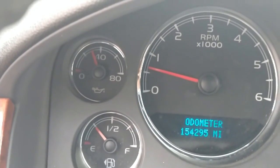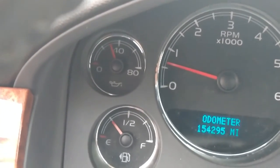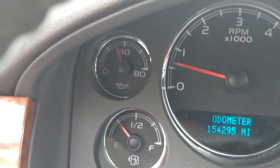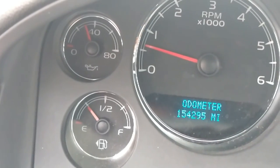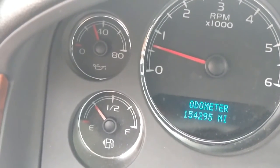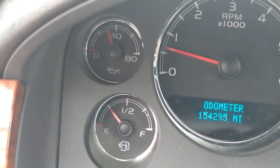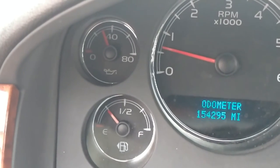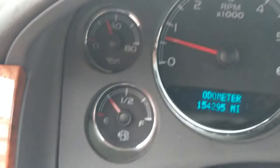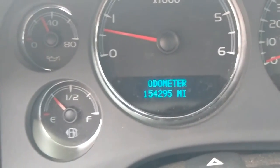And I think I'm satisfied at this moment. I have the oil pump as a backup in the future in case it needs it, but at this moment this is more than enough. This is good. It was driving for almost 6 months with that 15 to 16 PSI. So now it's 30, let's say 30. If it doesn't go below 30, that's good. And this truck has 154,000 miles.